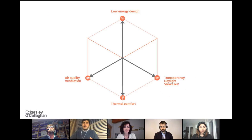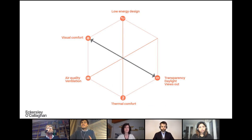However, we quickly realized this might be in contrast with a series of other competing needs that deal with people and people's comfort, such as air quality and natural ventilation, thermal comfort, and obviously transparency, daylight, and the possibility of people to connect with the outside environment. All of these seem to be slightly in contrast with low energy design. And transparency and daylight can also be in contrast with visual comfort, because the more light gets into our building, the more risk your occupants have of suffering from glare and visual comfort issues.